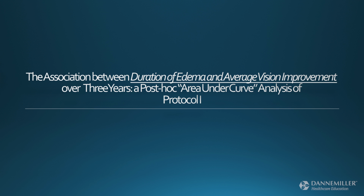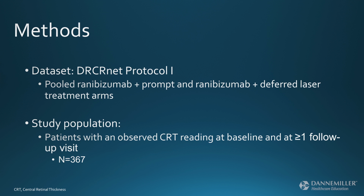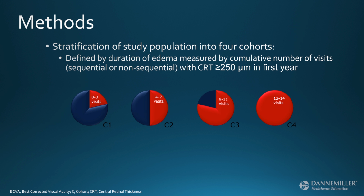Now I want to introduce you or perhaps remind you of this concept of area under the curve, right? And look at that in terms of duration of edema and the average visual acuity improvement. The same data set was included, the Protocol I data set, and we looked at patients with an observed central retinal thickness at baseline and at least 1 more at any follow-up visit. 367 patients from the Protocol I were included in this part of the analysis.